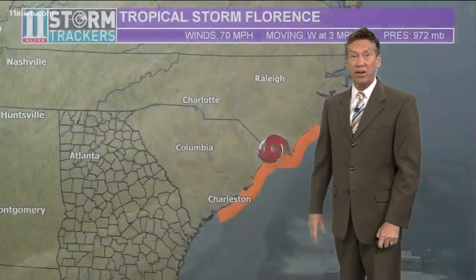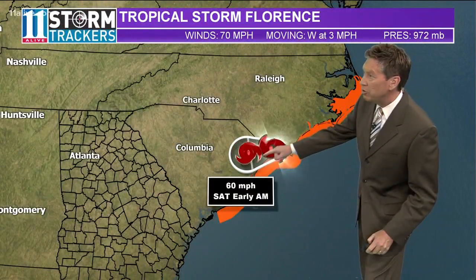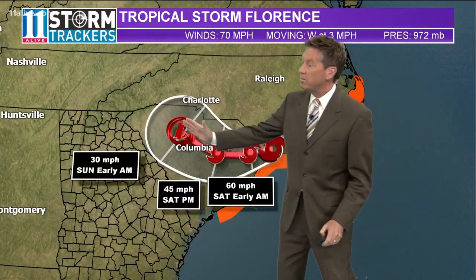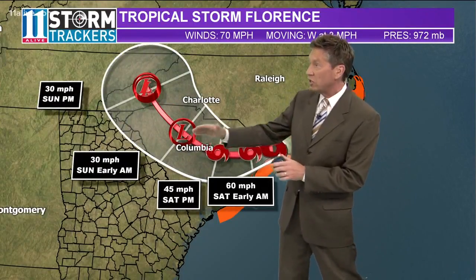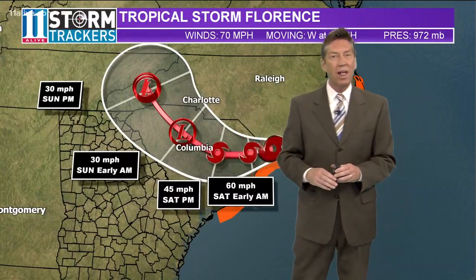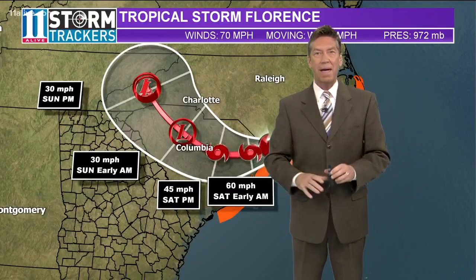This is a live camera. Check this out. This is in Georgetown, South Carolina, just south of the Myrtle Beach area. The wind, rain, very strong still. The latest track shows this moving through South Carolina and then continuing to move just to the east of us. Now, this is close enough to us that on Sunday, some parts of our state will have some impacts with some breezes and some rain around. We're going to break down those impacts for you coming up.